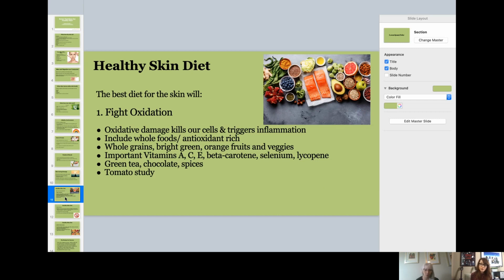It's important to have vitamins A, C, and E, beta carotene, selenium, lycopene, and all of those come from colorful fruits and vegetables. So lycopene is in tomatoes, green tea, chocolate, even spices are really great for antioxidant support.